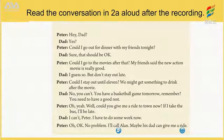Now, please read this conversation aloud after the recording. Let's read it aloud together. Are you ready?